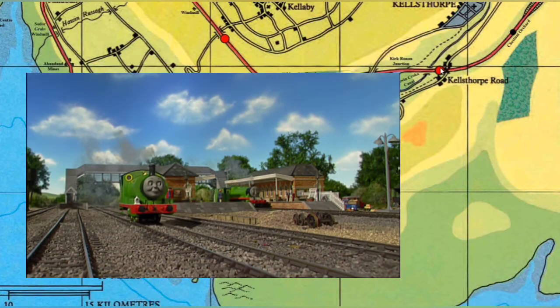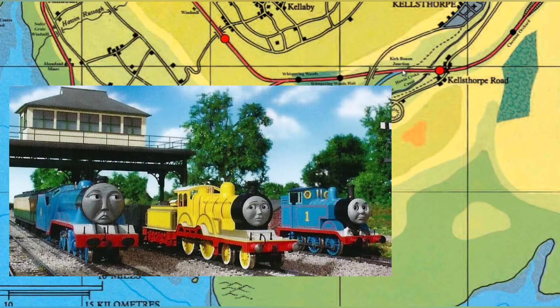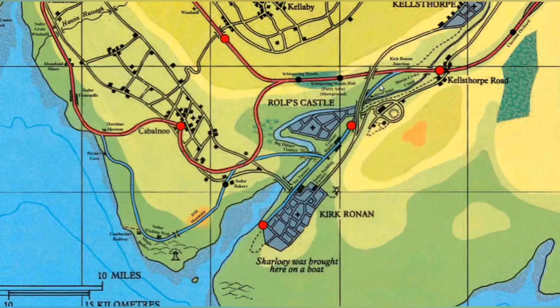This is the station seen under construction, I believe, in Series 8, and it's in a couple of episodes there. And we come along and we get to Kirk Ronan Junction, which has got a signal box above the track. And then, on a gantry, we go down the line and we're now on the actual Kirk Ronan branch line.